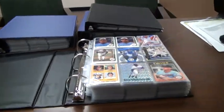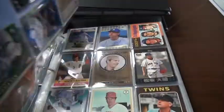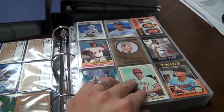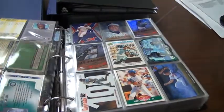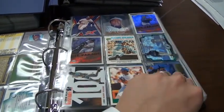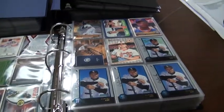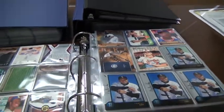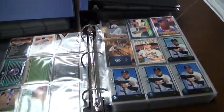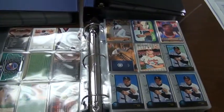And I'm just going to flip through some of them, talk to you about some of them, or maybe even just talk to you about what it is that I'm looking to get. As you'll see as I'm flipping through, I'm going to switch hands here because it seems a little easier for me to do it right-handed. Sorry about the glare.